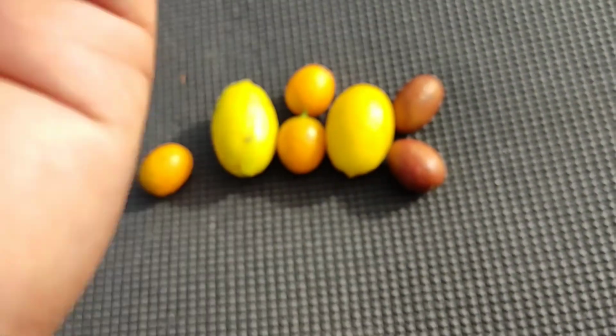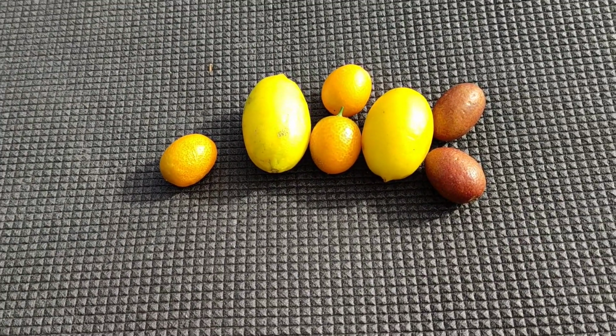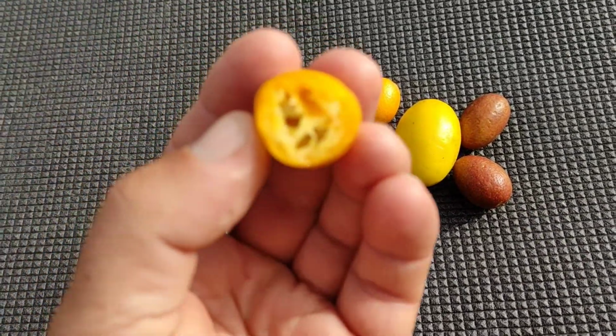Sour flesh, sweet rind. That's typical for kumquats. Lots and lots of seeds in here.